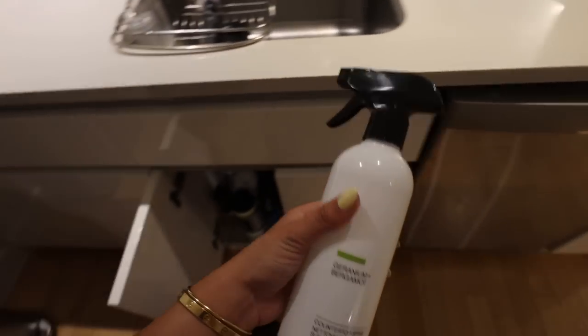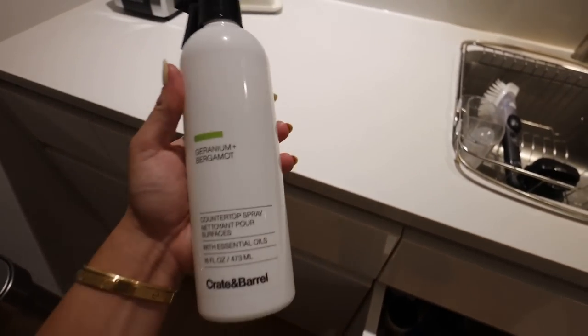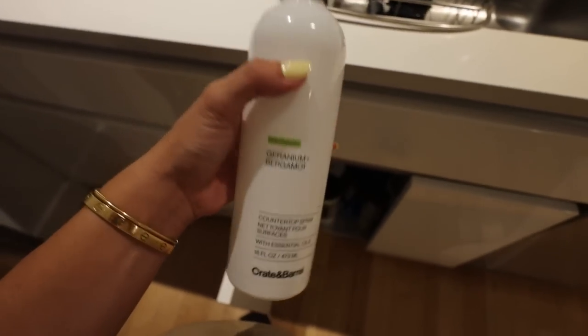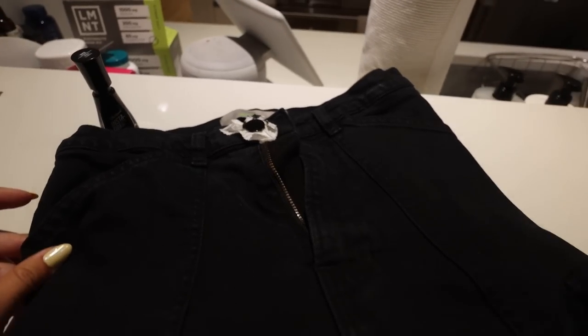I've got my dishwasher going right now. Cleaning is just more fun when you like your cleaning products, and this stuff is amazing. So it's like countertop spray. So I just use that. Feeling good.